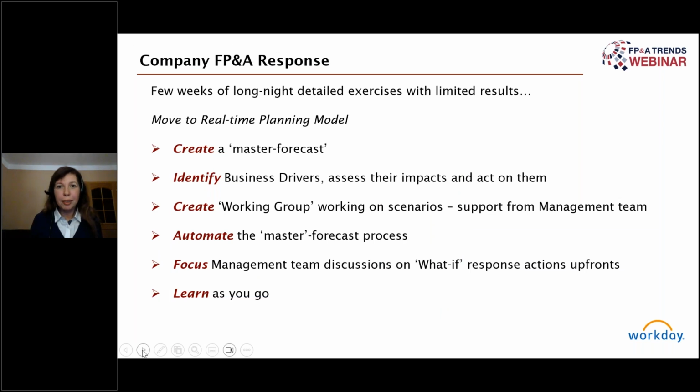Of course, the first reaction, or first, I would say, instinct, was to continue with the detailed planning as we always did it. But very, very quickly, we realized that this is not enough. It's not bringing us the results which we need versus the efforts which were spent. So we really had to move to the real-time planning model. What it took for us.